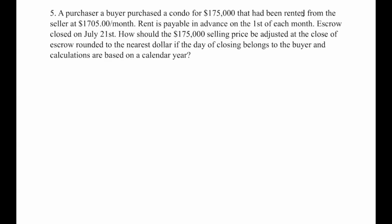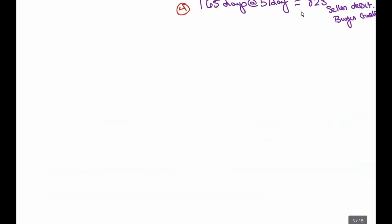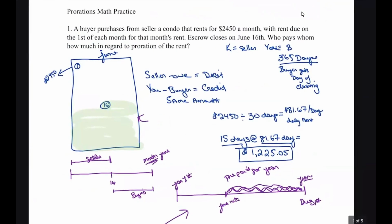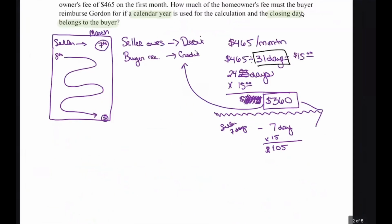I feel like we did that already. Did we not do this one already? I think so. I think something similar to that. I was like, why does it sound so familiar? Give me 1 second. Oh, it's close. Before we had something similar, 2450, but we're talking about rents again, so that's okay.